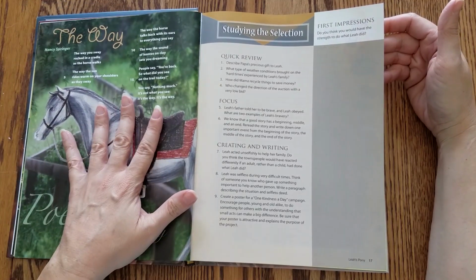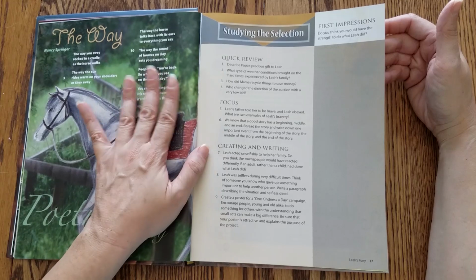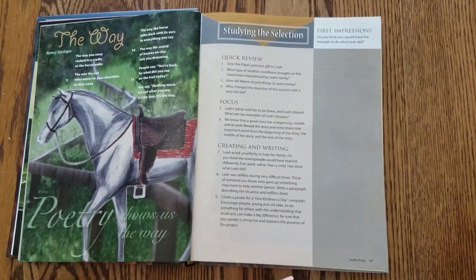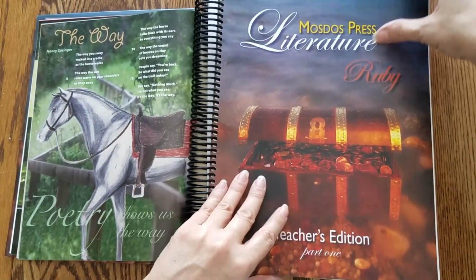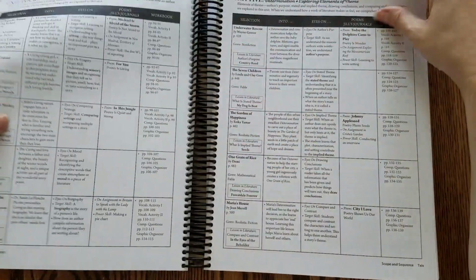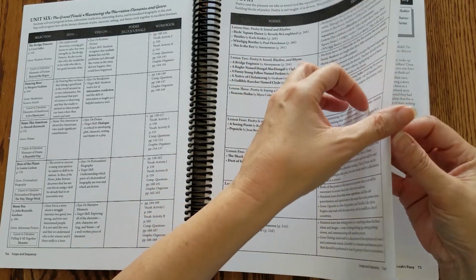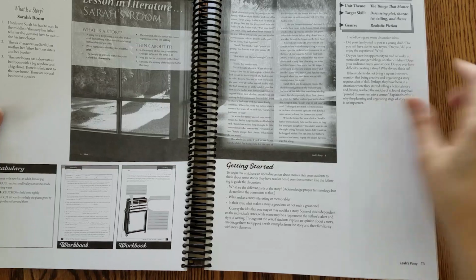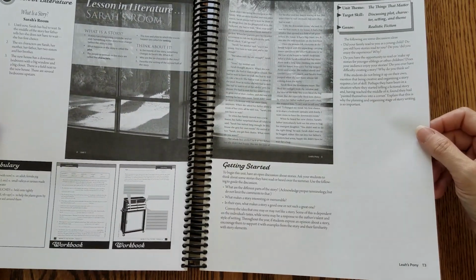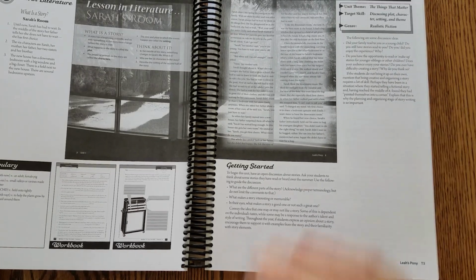Usually there's some poetry at the end of a story, and then there's this review section to discuss elements of the story with your student. There's also a ton of questions in the teacher guide, which let me go ahead and pull out. This is part 1 of the teacher guide, and each of these teacher parts has a scope and sequence for the whole year, and then we go into Unit 1. It gives smaller versions of the pages that the students are going to be reading from. I don't know if anybody watching would be familiar with BJU, but it's very similar in format to that as well.